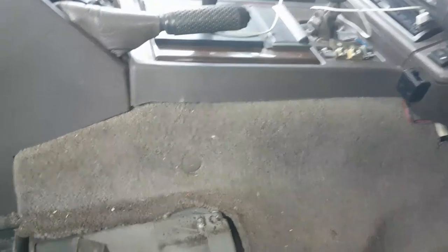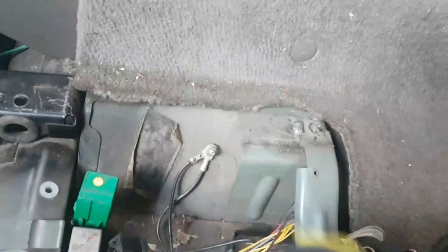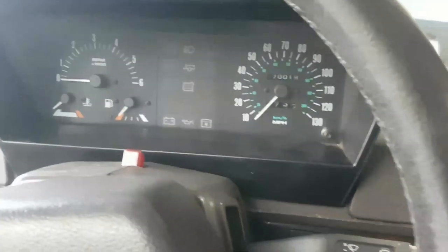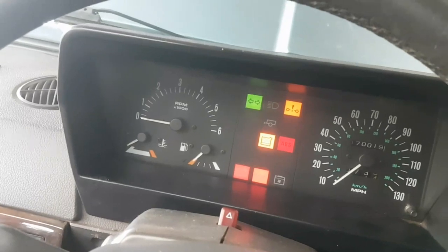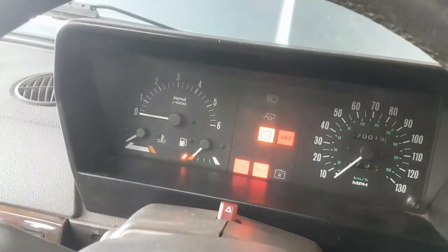Something is going wrong, bizarrely wrong. I haven't even tugged anything around down here yet. That's weird though, isn't it? I don't know why that would happen or why it would suddenly start happening. So ignition in, not touching anything. Ignition on. Start. Indicators on. Turn it on again. Off. Something's weird. Something's gone wrong.